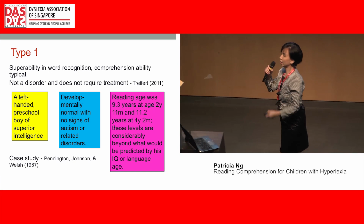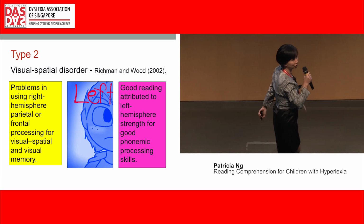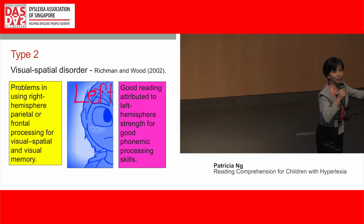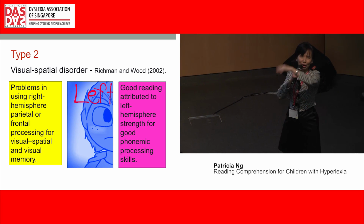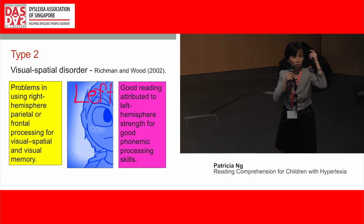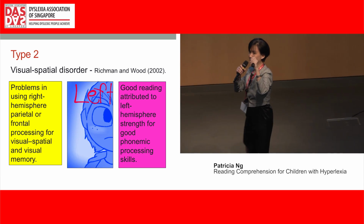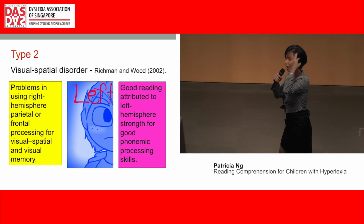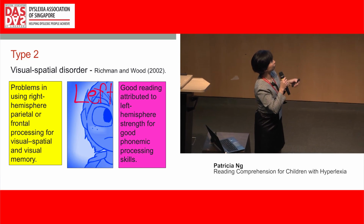Okay. Now we have type 2. Type 2, they call it the visual spatial disorder. Why? Because they have problem using their right brain, for rote memory and visual information. But they're very good in the phonemic processing skills. And so they are left brain dominant in reading.